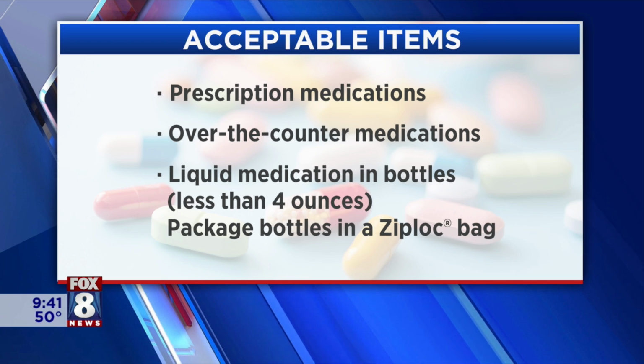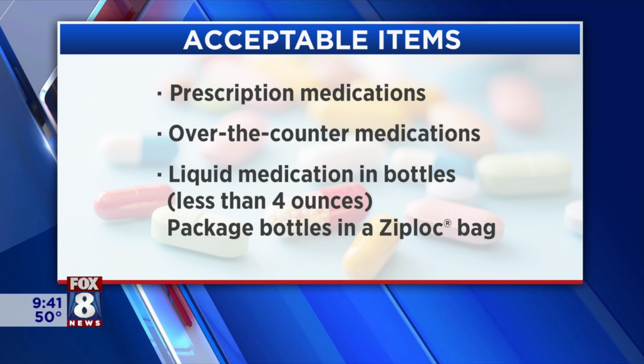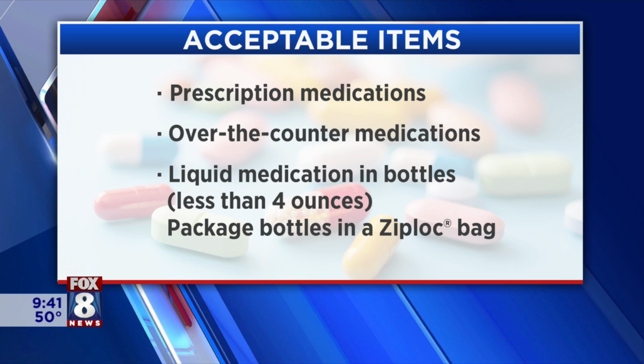All right, so here's some of the acceptable items. We just mentioned prescription medications, over-the-counter meds, and liquid medication in bottles, so maybe like liquid Tylenol. And then packaged bottles, you want everything in a Ziploc bag. Yes, and we will actually have Ziplocs too in case you forget those. Great, you guys don't want to handle that stuff necessarily.